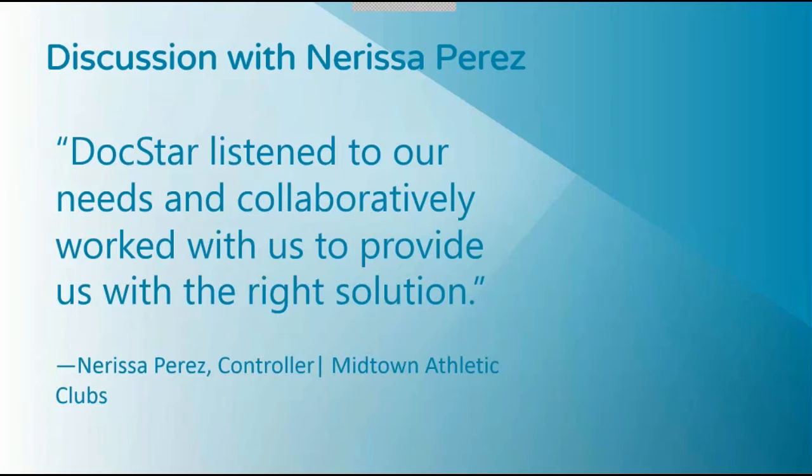And then the other thing, too, is for any of those of you that have heard of Midtown, we just recently renovated our Chicago flagship club, and we pumped in $80 million into this beautiful, state-of-the-art, gorgeous club. And with this big renovation, we expect our EBITDA and our revenues to grow at least 25% year over year for the next couple of years.